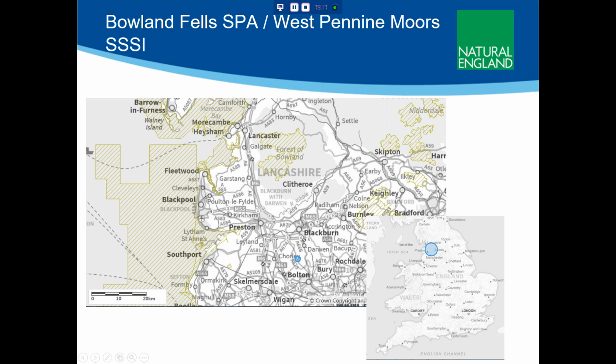So this special protection area in Lancashire called Bowland Fells has a lesser black-backed gull colony in it, and just to the south, a smaller gull colony, a black-headed gull colony at Belmont Reservoir, which is part of the West Pennine Moors Site of Special Scientific Interest.